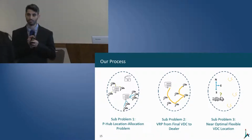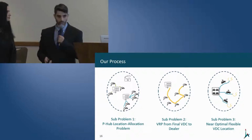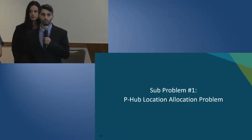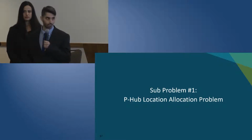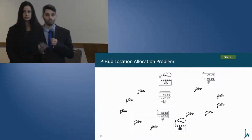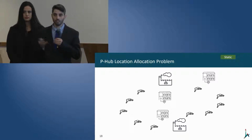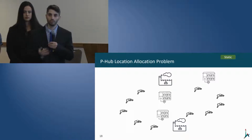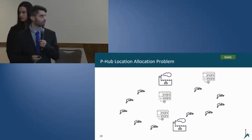Thank you, Evelyn, and thank you all for having us. So after dividing the problem into 3 sub-problems, we tackled the first problem, which is the P-hub location allocation problem. So we have this map of plants, VDCs, and dealers, and our goal here is to optimize GM's VDC network in order to reduce transportation costs and lead time. So how did we do that?